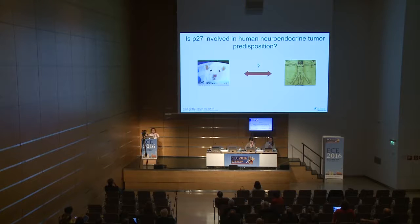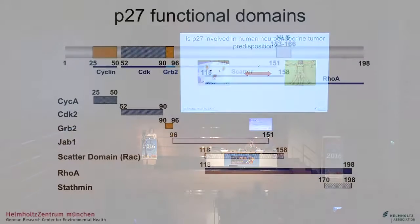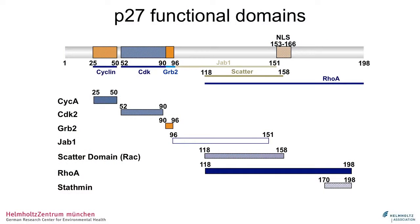I told you that by studying these MENX rats, we identified this germline mutation in P27, and so we then asked whether mutations in P27 could also be found in human patients having multiple endocrine tumors.